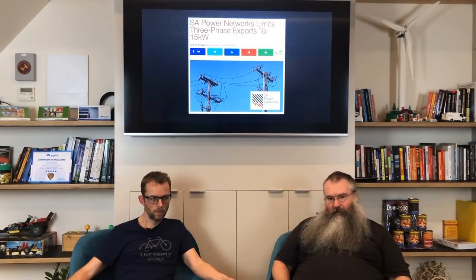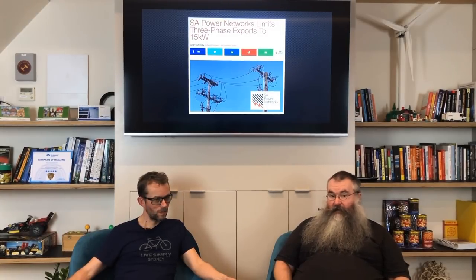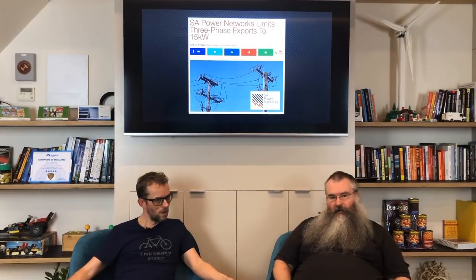Whereas I think it'd be much better to spend a little bit of money and upgrade the grid so that it can take all this clean, green energy. And if you have to take a small portion of the feed-in tariff to do that, then so be it. It's better than wasting clean energy and ending up putting more greenhouse gases into the atmosphere.